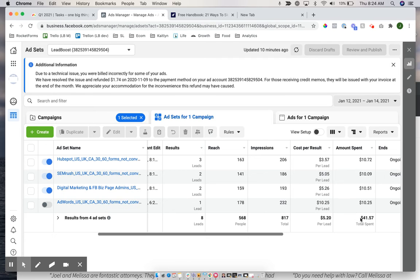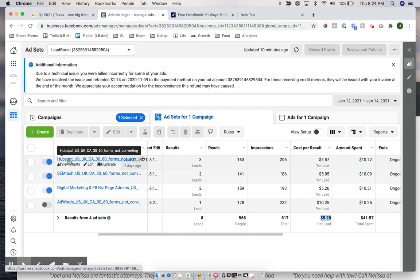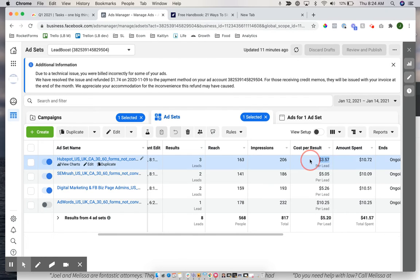I've only spent $41 so far, and I'm paying about $5.20 per lead. And then if we look at some of these groups in here, it's actually less. So right now, I'm targeting people who like HubSpot and they're from the US, Canada, and the UK. And for that particular group, I'm only spending about $3.57 per lead.